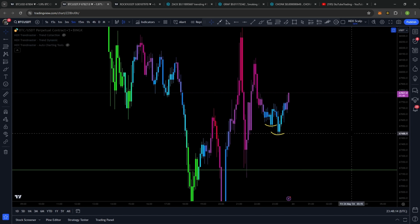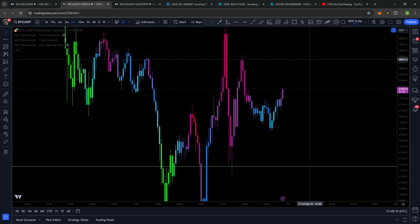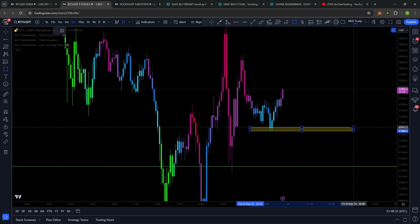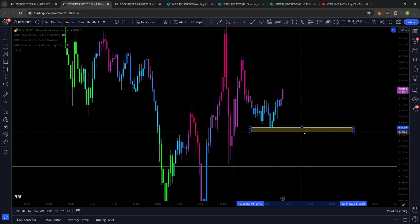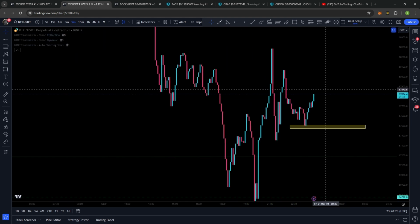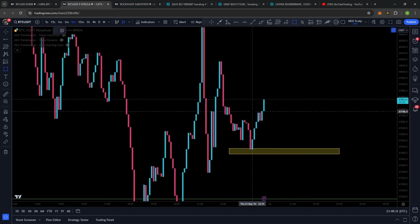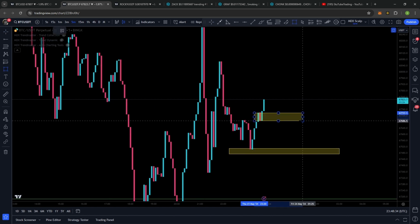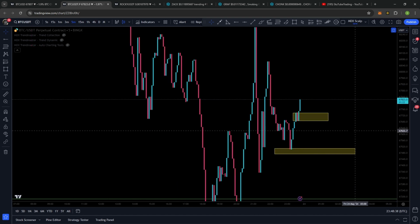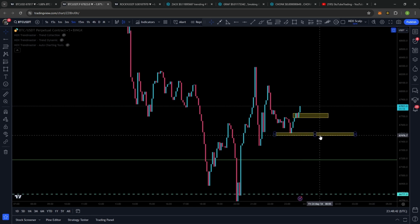And where would the wicks go? But basically, support should be down here. If we end up getting a candle body closing below this higher low, then that changes, right? That just changes the swing again. Hopefully that makes sense.